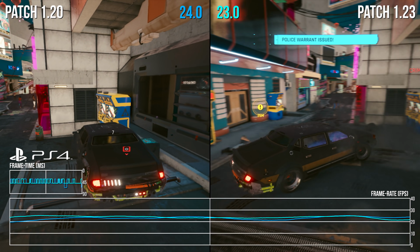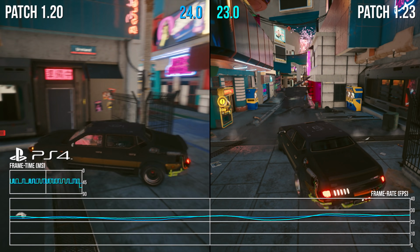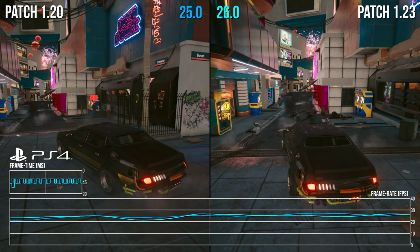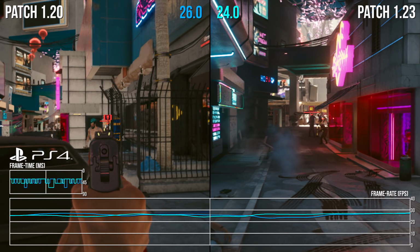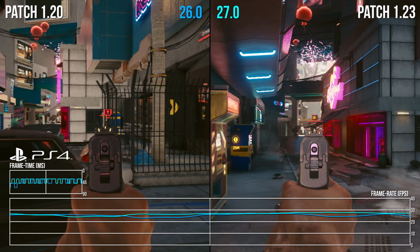My stress test down this alley, for example, going all guns blazing, still has patch 1.23 struggling to stay afloat of 20 FPS, though again you'll see PS4 does a very marginally better job of it fully updated.